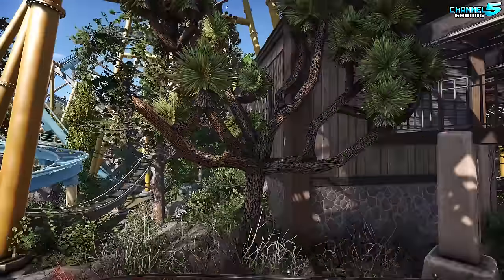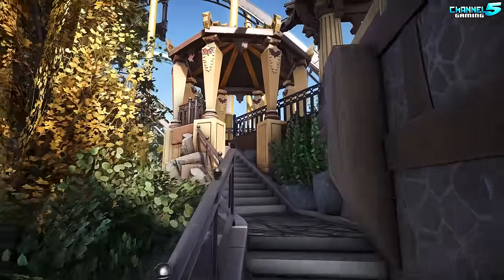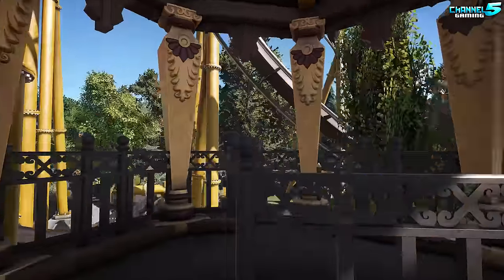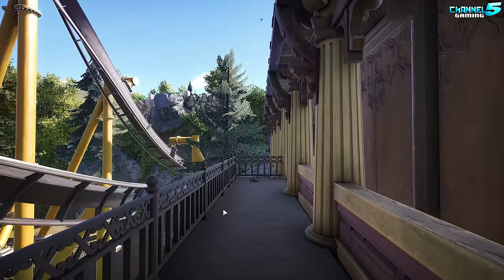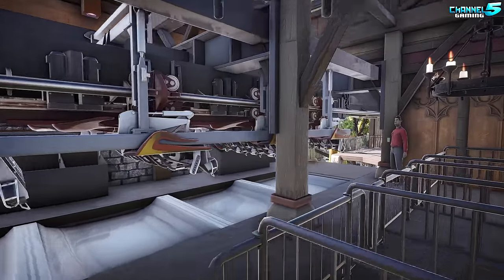Looks to be an inverted coaster as well. Real shame. I was really looking forward to riding this. The actual coaster elements and layout look just over the top. But, oh, it's a flying coaster. Look at that. Really great stuff.